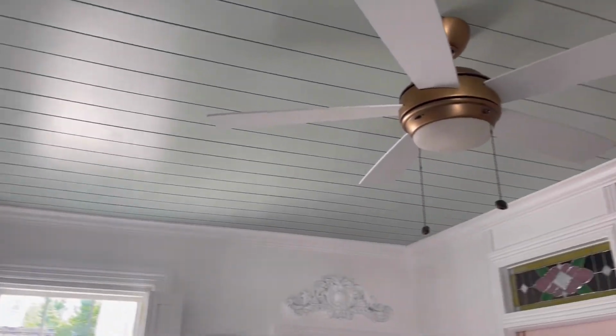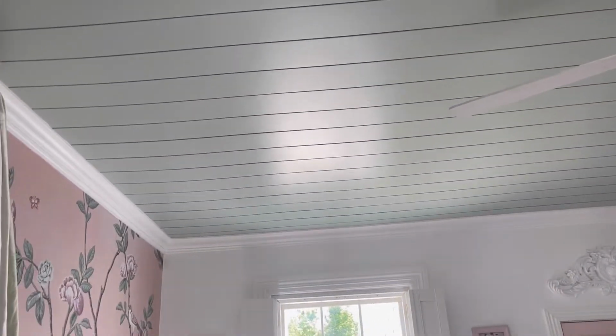And while we're up here, I should show you the ceiling because I did a shiplap ceiling, and it looks so beautiful. It's painted the color Frosted Sage by Behr, and it's a beaut.